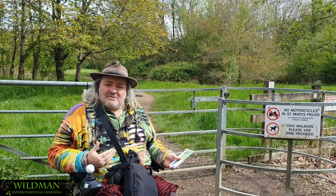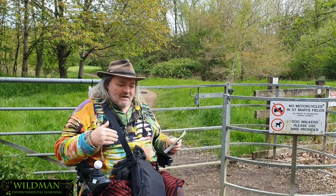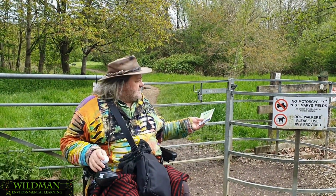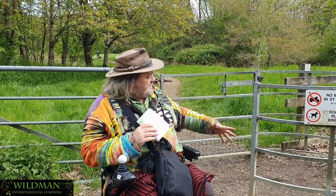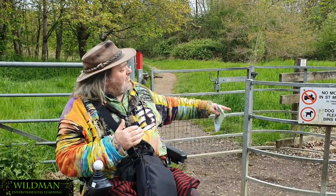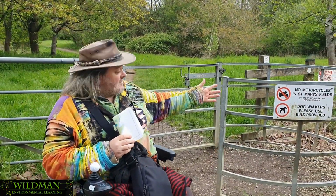These two gates I've just done, they're not meant to be accessible access routes, but it just shows that these curved gates and compounds, I call them, even if the route was accessible the other side, I wouldn't be able to get in.